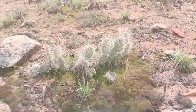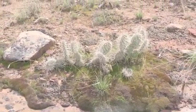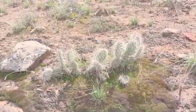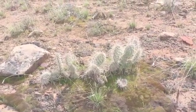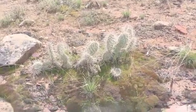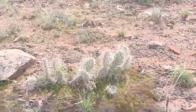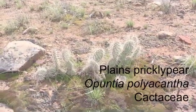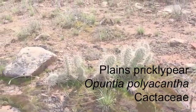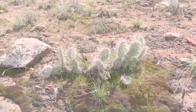Okay, I want to talk about prickly pears for a second. So remember that prickly pears are cacti, right? And they're in this Opuntioid subfamily, the Opuntioideae. And so this is one that we have seen before. This is Opuntia polyacantha. Polyacantha means many spines, and that's reflected by just how you can see it's pretty well covered in spines.